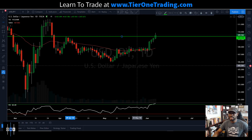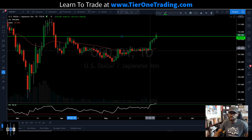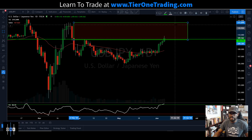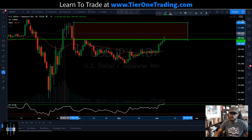So we have the higher high, higher close here on the dollar yen. So my projection is that we're likely to continue higher. Now, the one hurdle in the way that makes this not a great opportunity is that we are currently at the previous level of structure that I would expect price action to go to. And really these wicks down here, that's what kind of throws things off.